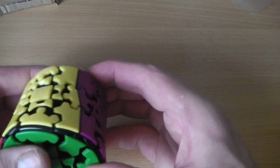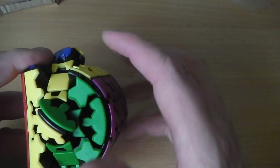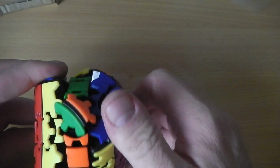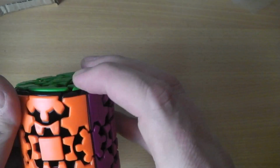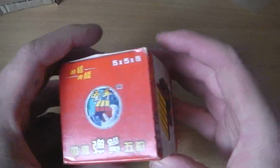One I bought recently, a Meffett's gear barrel. Hasn't been out very long. Very good quality. These tiles are very nice, I think, and basically a shape mod of the Oscar Van Davis's gear cube, and turns very nicely. Shengxiao 5x5, I'm sure I don't really need to show you that.